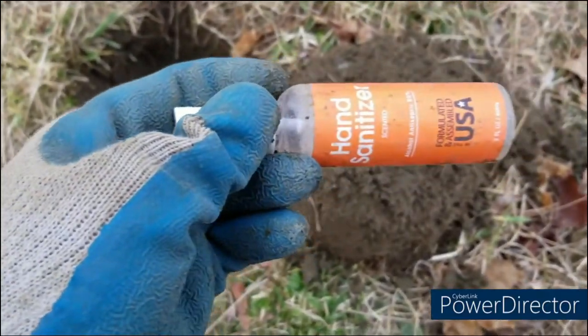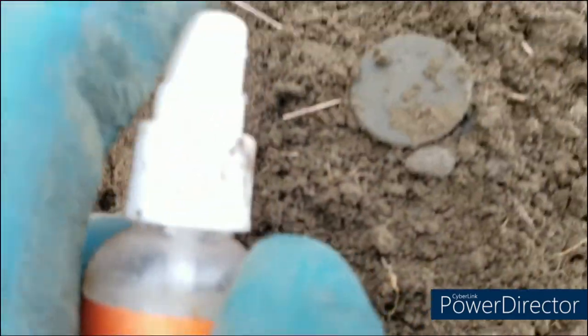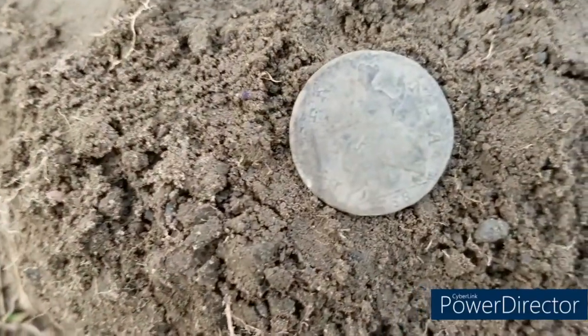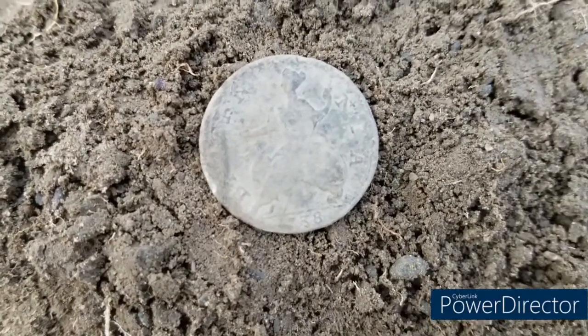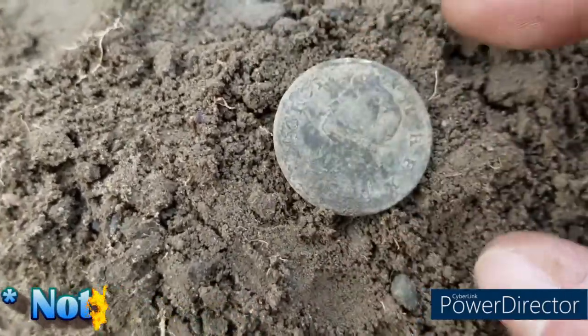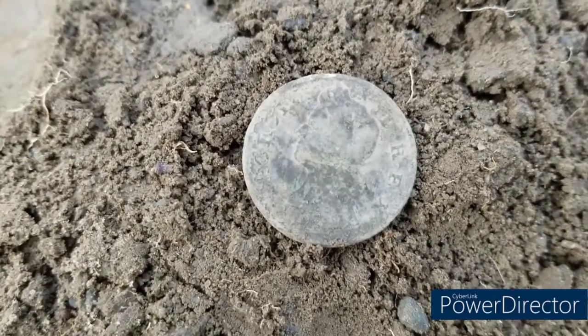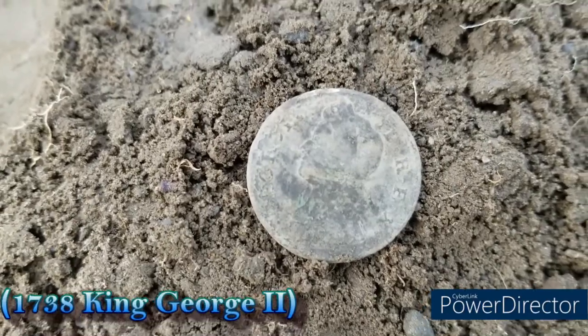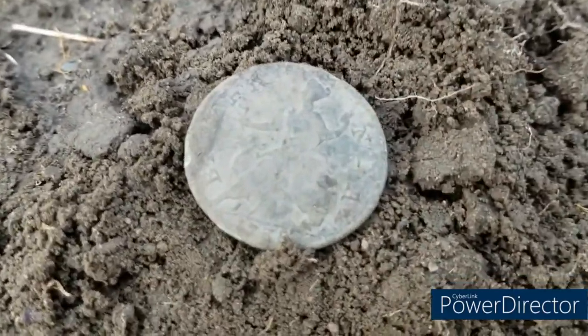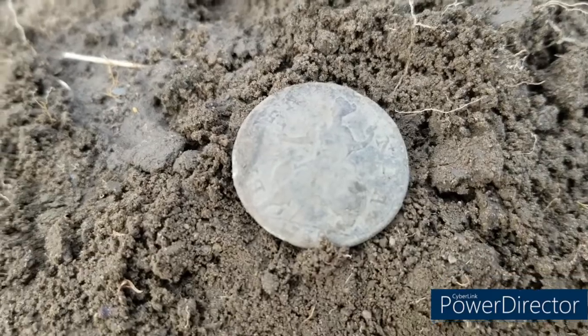Once again, coming in with my flu juice. Oh yeah. Oh yes. We got details. Look at this. We've got a 1738 Hibernia cent or half cent. That's an Irish coin from 1738. I found one of these before, a Hibernia half cent. It definitely looked a little bit different than this, so I'm gonna have to do some research, figure out what's going on here. But that's a beautiful old colonial right there. That's number 4 out of this field so far.